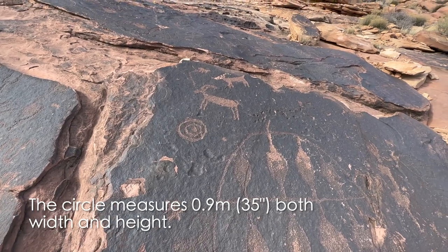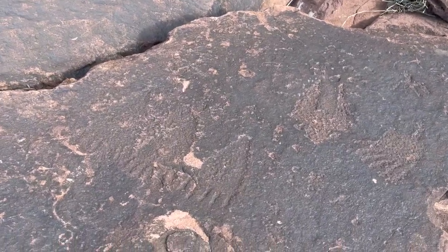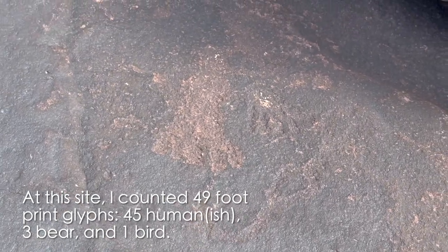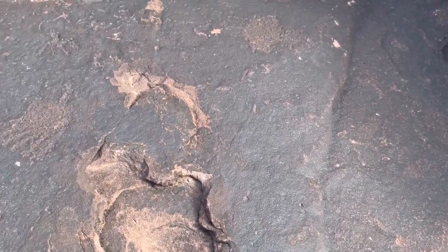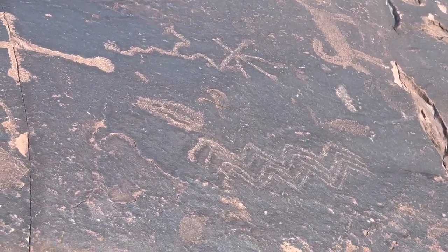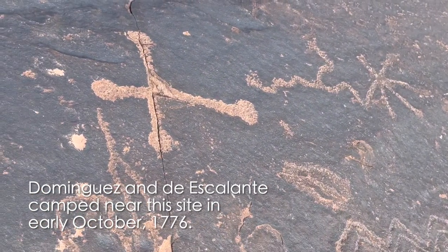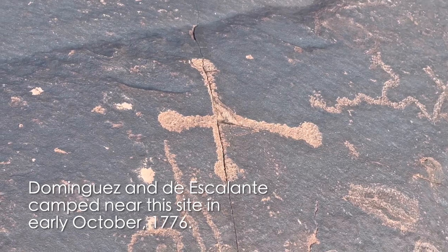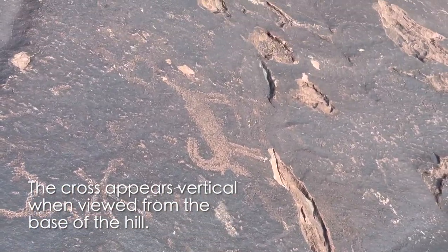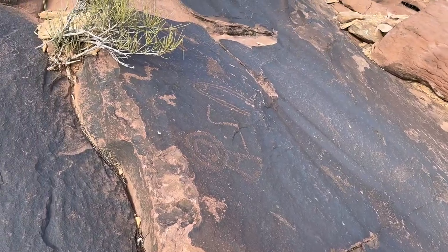Some zoomorphs up here at the top. So more foot glyphs. More foot glyphs here. More glyphs down lower. A zigzag of sorts. There are the multiple zigzags. That almost looks like it could be a Spanish cross. Another anthropomorph there. And more here.